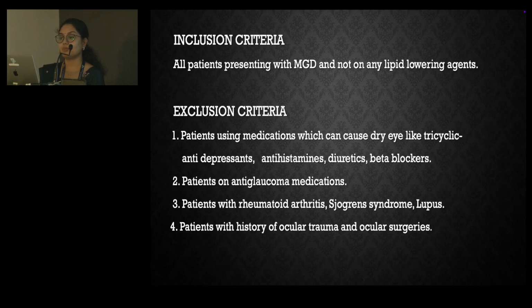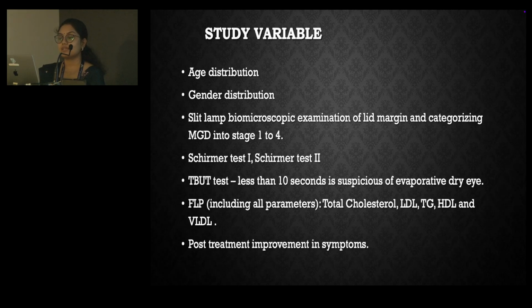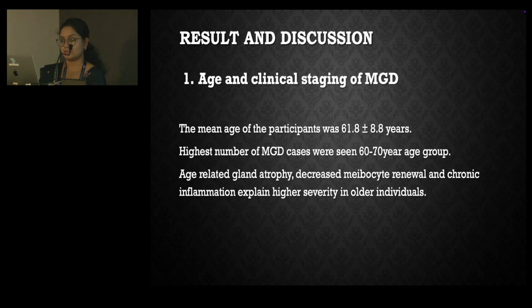Exclusion criteria were patients using medications which cause dry eye like tricyclic antidepressants, antihistamines, diuretics, beta blockers, patients on anti-glaucoma medications, patients with rheumatoid arthritis, Sjogren's, lupus, and patients with history of previous ocular trauma and ocular surgeries. Study variables were age distribution, gender distribution, slit lamp examination and staging of MGD, Schirmer test, tear film breakup time test, fasting lipid profile including all individual parameters, and post-treatment improvement in symptoms.